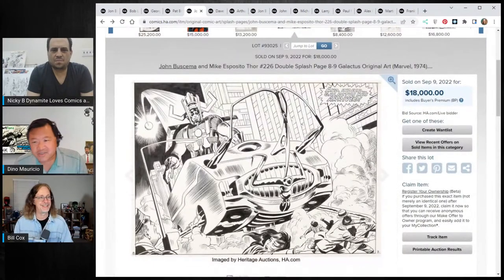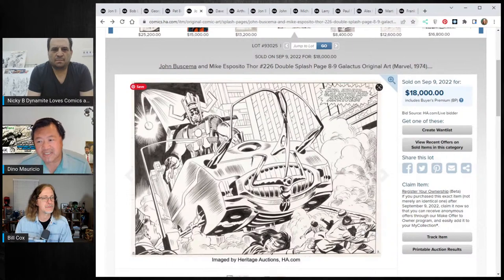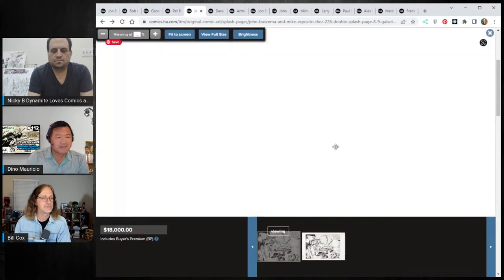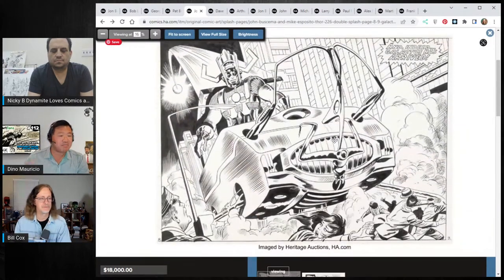No, this was interesting. This is John Buscema and Mike Esposito, Thor 226 DPS, a 70s DPS of Galactus. But this is 1974, where because of the paper shortage, Marvel did DPSs on a single page. So it's a 10 by 15 page, but it's published as a DPS.